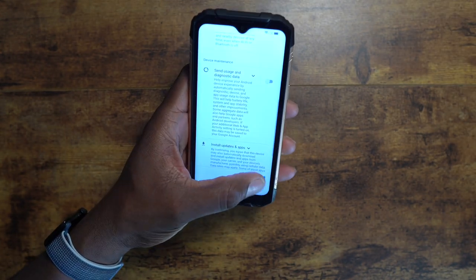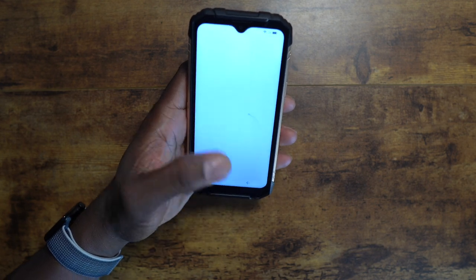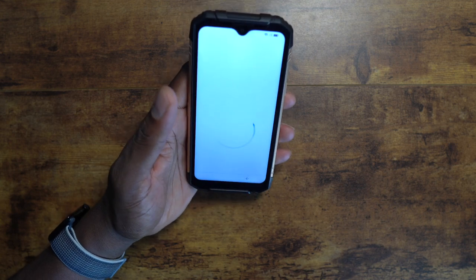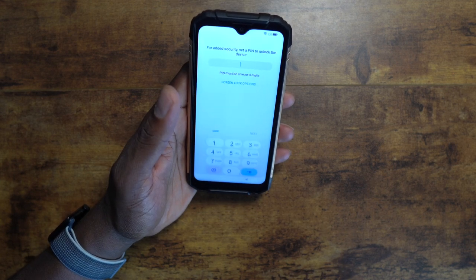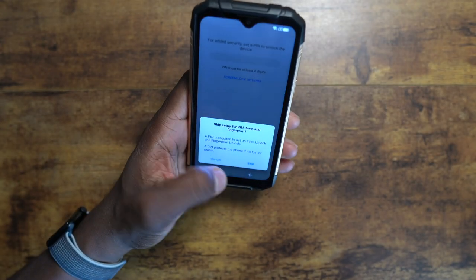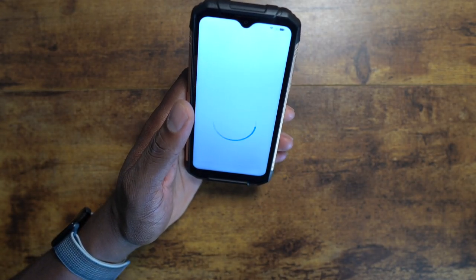I don't want to see any diagnostics. All right, I just want to get in and out. I will set a password. No, I'm not gonna set a password. Let's skip it for now so we can just get in.